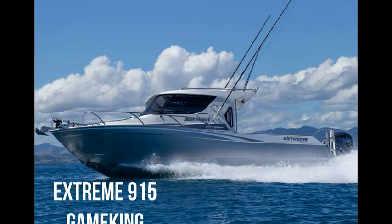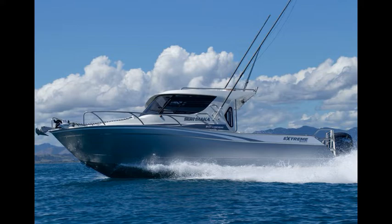This one here is an Extreme Game King. This is a 915 and 2.82 beam, 6mm hull, 3,450 kg. Again, they're all very, very similar boats. It doesn't really matter which one you would purchase. They're all quite expensive. They are very expensive boats. But don't get me wrong, they are beautiful.